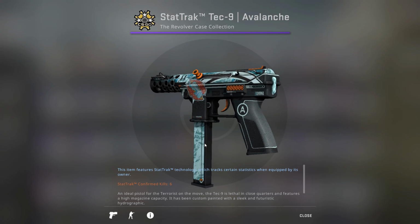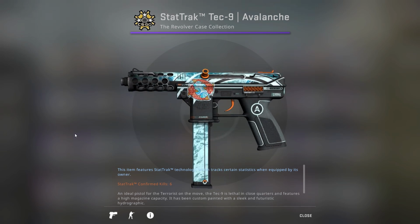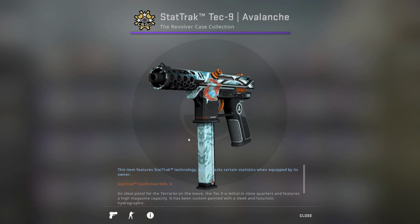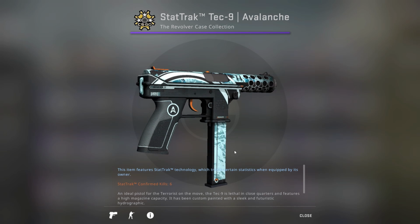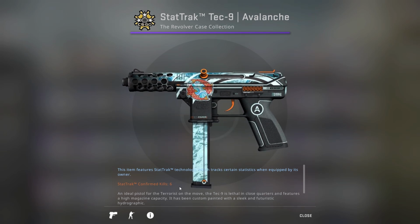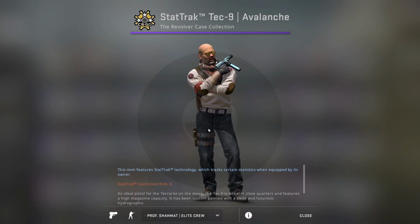Not that much wear, which is pretty cool for a well-worn skin. There's some on the muzzle, but not that much. Some there, but you can clearly see the design and the pattern there. This one has a wear rating of 0.409. Second, that can only be used by the terrorist team.